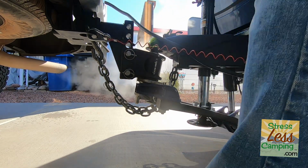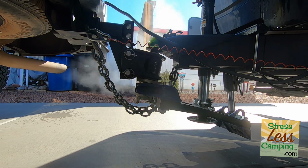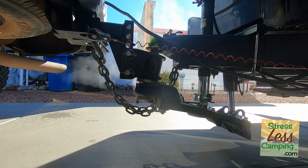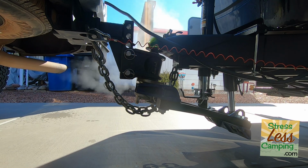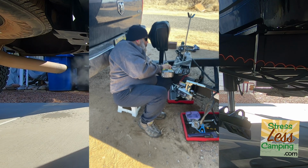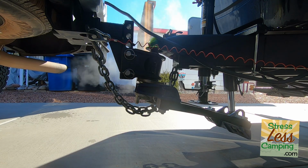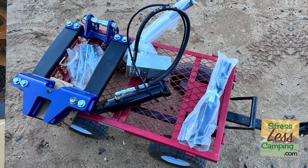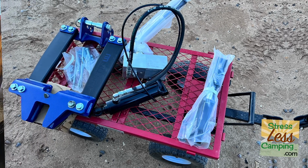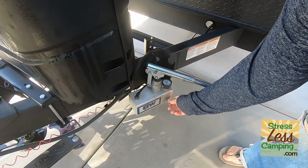As for installing the hitch, I have to say B&W's instructions were clear and precise and really easy. For most trailers, you don't have to make any changes to the trailer itself. It's all completely bolt on. I'll put a link to B&W's video somewhere around here. And that's the video I used to actually install the hitch. No welding needed, no damaging your frame, all of that.